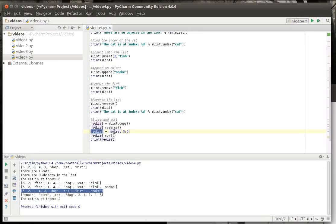Now, what we're doing is we're taking our new list, slicing it, and adding that new list into that memory. What does that mean exactly? It means we're overwriting that variable. Remember, a variable is something that will change.